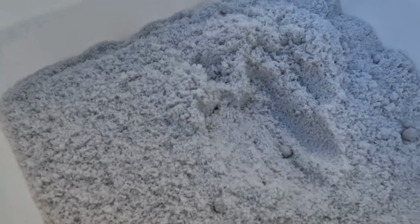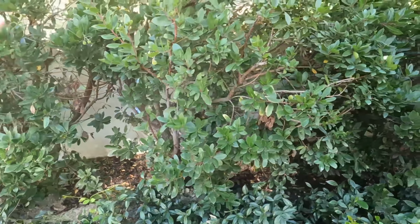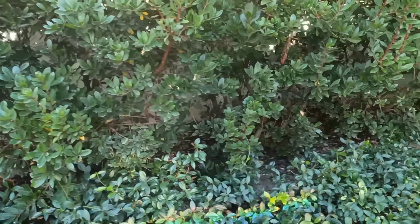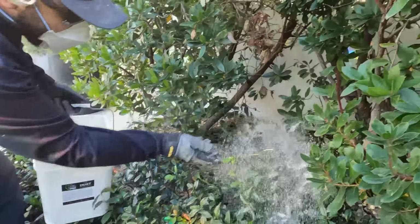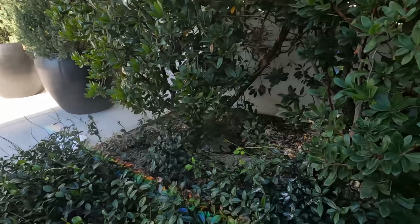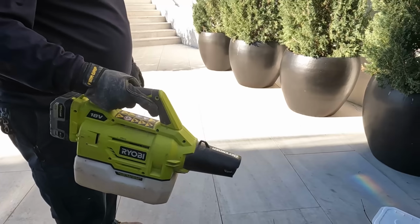The great thing about the twin dust is the fact that once it's on the ground, the sprinklers will reactivate it each time as the sprinklers go off and wet the dust. Okay, so after we applied the dust, now we do our liquid over that, and that activates it even stronger.